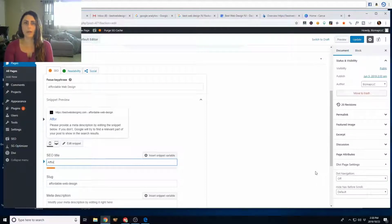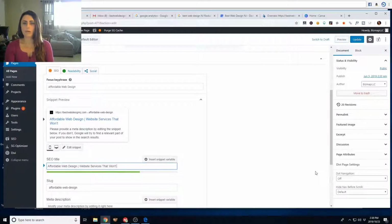So you want to use your main keyword in the SEO title all the way to the left side. So I'm going to say it immediately, affordable web design. And then I'll do my separator and say website services that won't break the bank. Okay, this is my slug, the permalink, affordable web design.